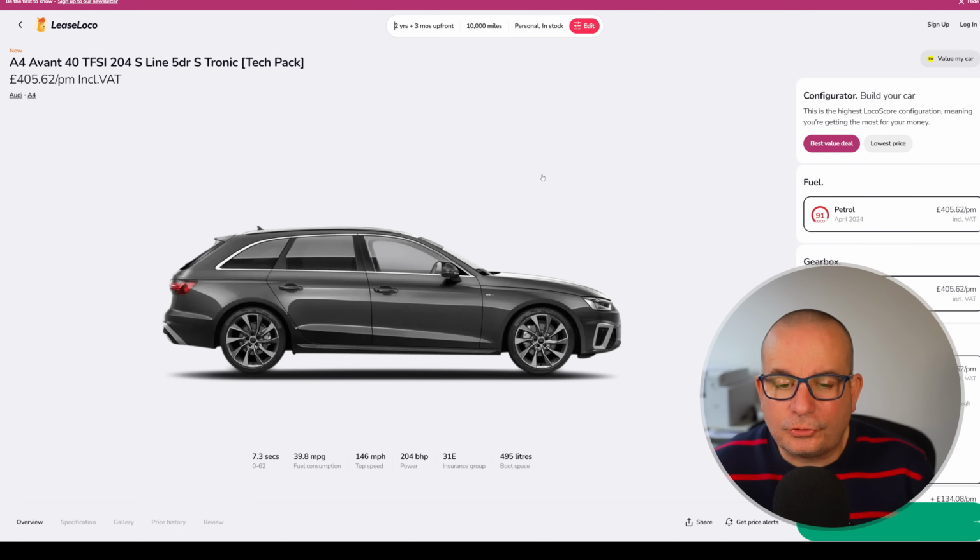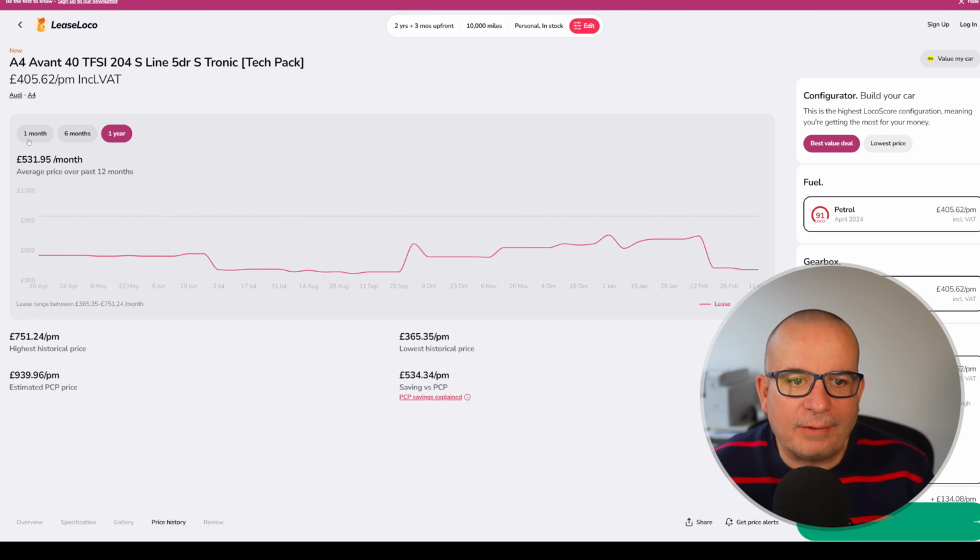The upfront's £1,200, 7.3 seconds to 62, 39.8 mpg, 204 horsepower, insurance group 31 and 495 litres of boot space. And look at the price history on it. Average has been 531, so immediately 125 quid less than the average for the last 12 months.